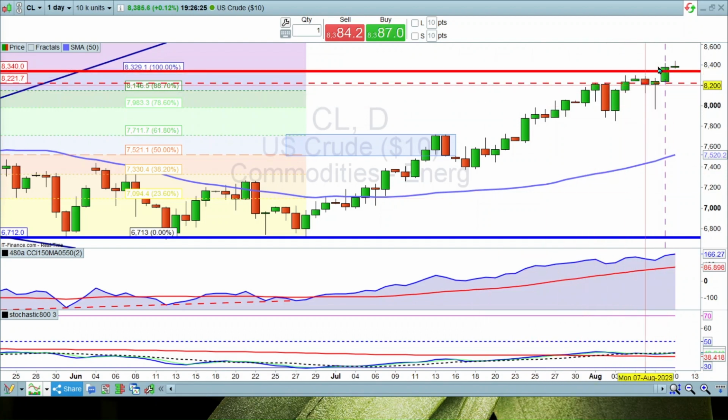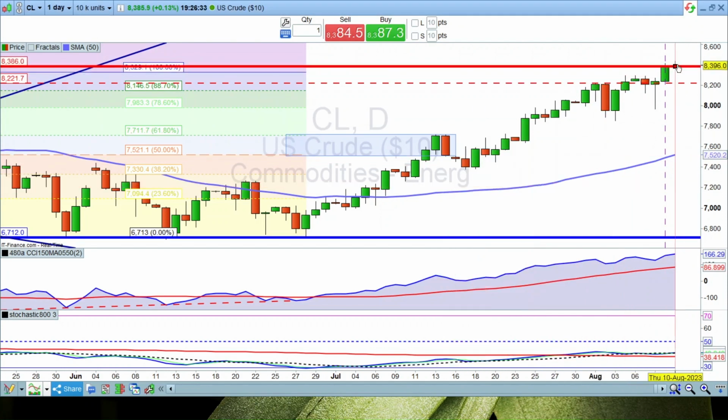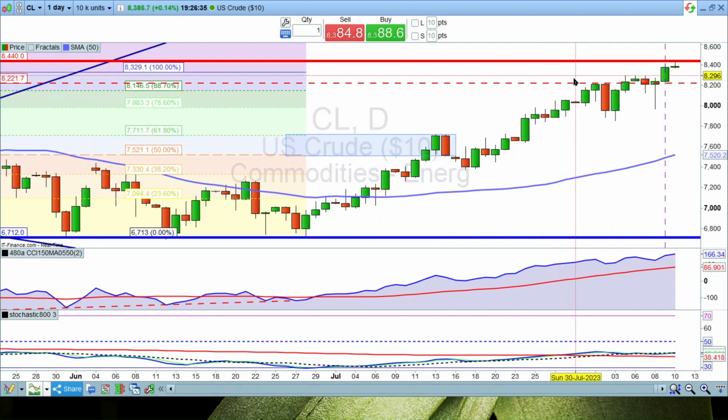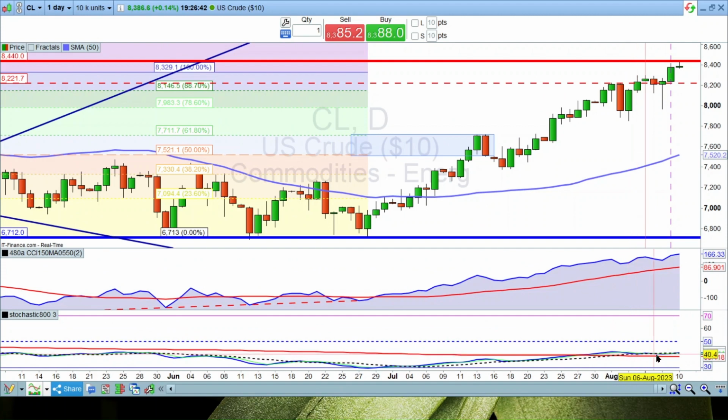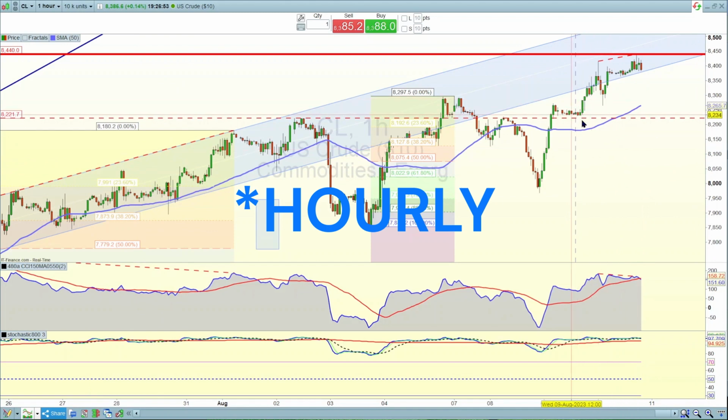Now there will be a new resistance forming up there, and I'll change that basically from that level there up to there. And we're going to keep that minor resistance there just for the moment. The CCI is still in a pretty strong uptrend, no real sign of a retrace on the daily. And you'll notice the stochastic is starting to flatten out and approaching the midpoint, but it's still in the oversold territory down there.